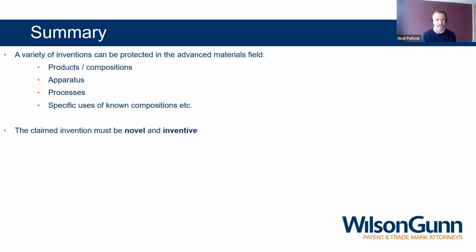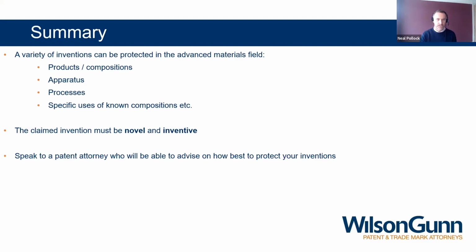As hopefully I've demonstrated there, in order to get a patent granted, the claimed invention must be novel and it must also be inventive, in that there must be at least one difference between what you're trying to protect and what is disclosed, and that claimed invention should also be non-obvious in light of the prior art documents that have been cited against your application. So as you can see, there are many things to consider, and lots of thought needs to be given to how to craft a patent application when it's first being drafted, so that you have those necessary fallback positions that you can potentially rely on as you move through the patent application process.